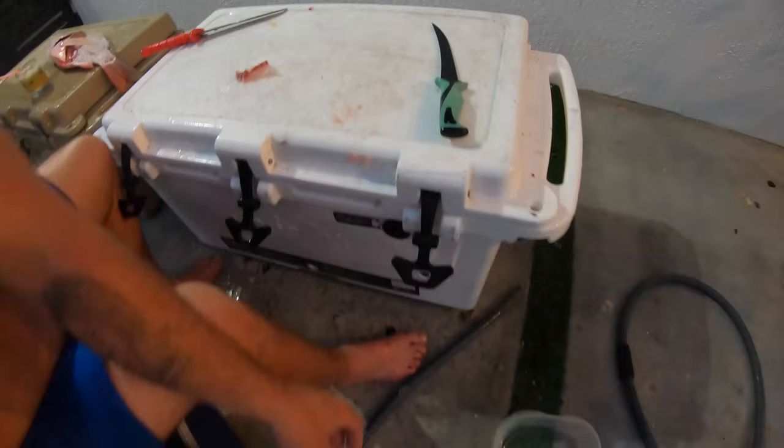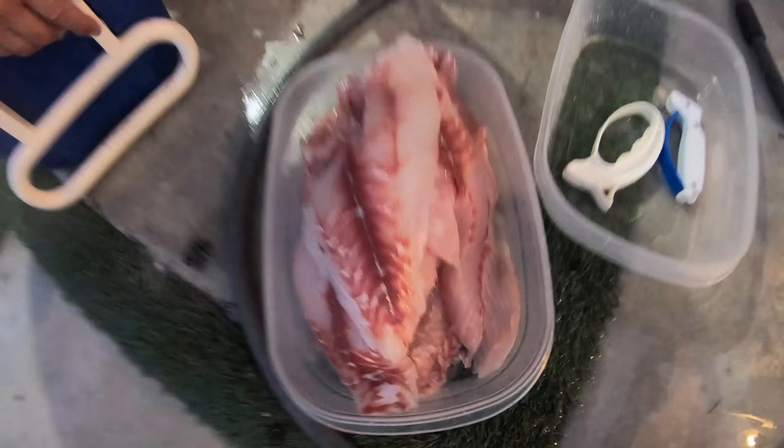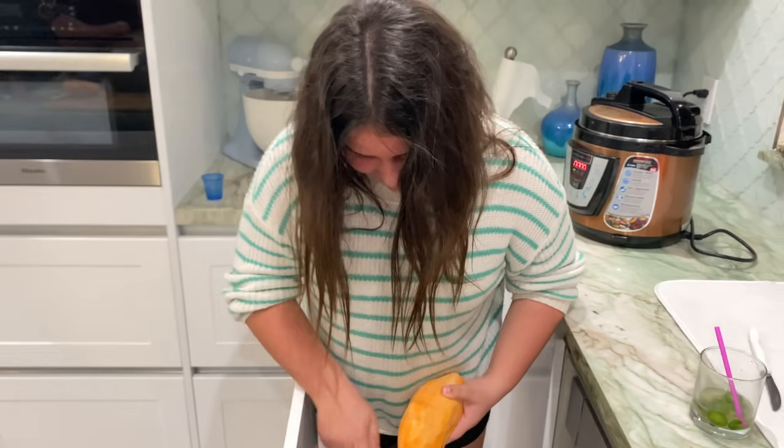Look at that. Look at that pile of food for my family. We're gonna be eating good. Brianna peeling sweet potatoes for our dish.